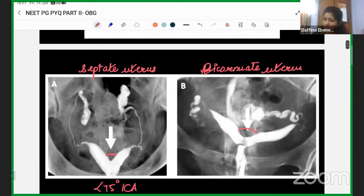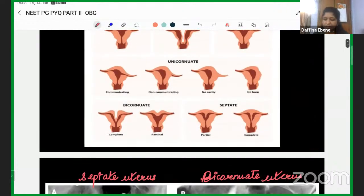Another frequently asked question: which is the gold standard investigation? Hysterosalpingogram will only tell you about the internal contour of the uterus. You don't know how it looks outside, and only if you look at the outside of the uterus can you diagnose. In septate uterus, the external contour is normal, but in bicornuate uterus, the fundus is also indented. So to differentiate, you can do a hysteroscopy along with a laparoscopy, or the gold standard investigation, MRI. MRI is the gold standard for diagnosing any form of Mullerian anomalies.